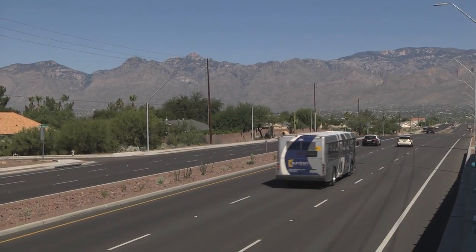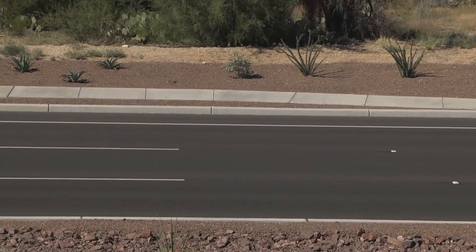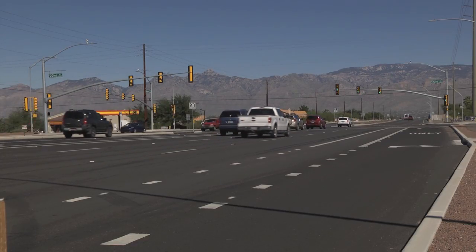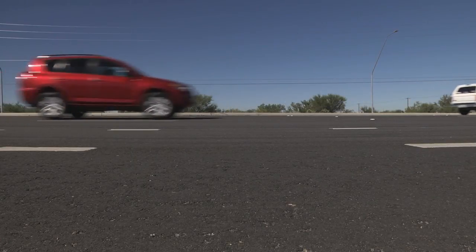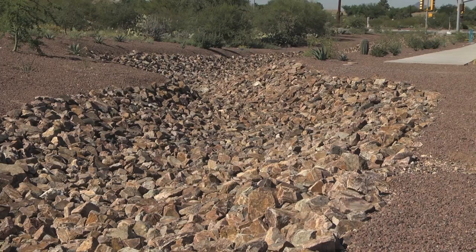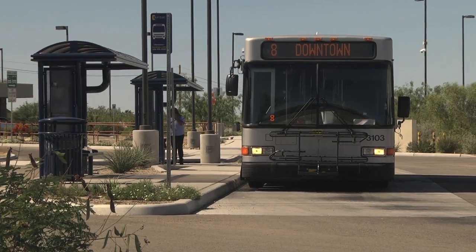On this particular project, we have taken a two-lane road and turned it into a six-lane road. We have got improved intersections with dual left turn lanes, exclusive right turn lanes, a rubber component in our asphalt for noise mitigation, upgraded traffic signals, we've upgraded drainage, we've added street lighting, putting in a new park and ride for the buses in this area.